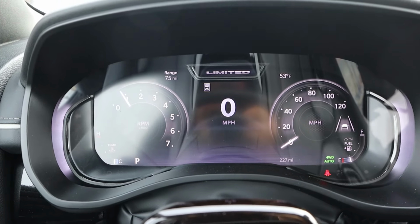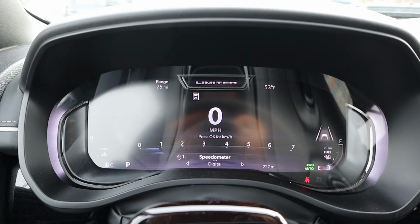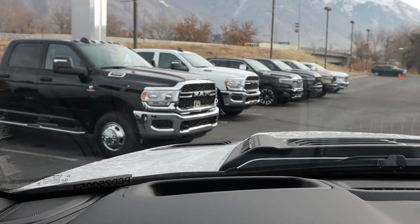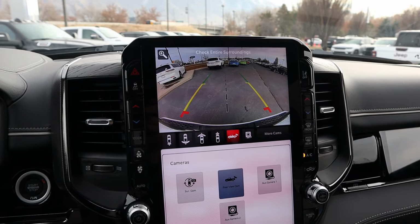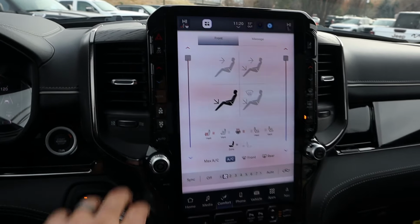Full digital gauge cluster, which will show you different bits of info. You can also switch between a digital view, analog view, but it's all digital, funny enough. And then we do have a heads-up display. This also comes with a 360 camera system, which, not the biggest screen view, but it's useful enough.